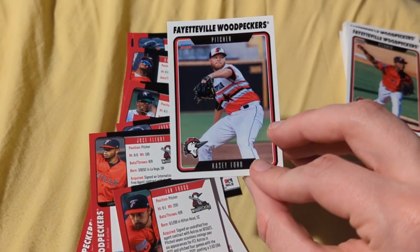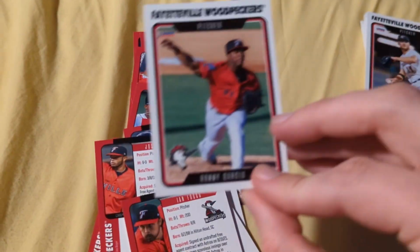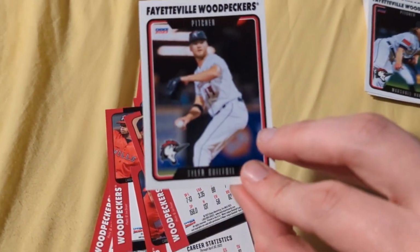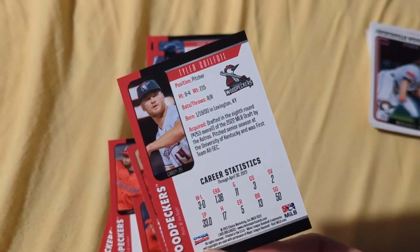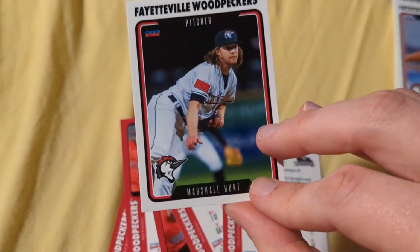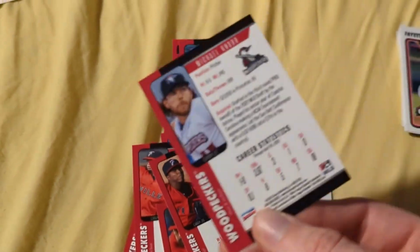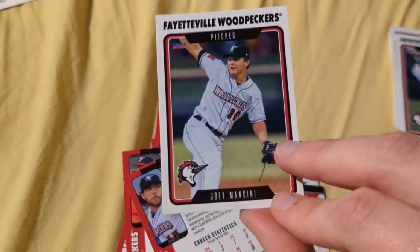Come on, focus. You can do it. Casey Ford. Ronnie Garcia. Tyler Guilfoyle. Guilfoyle is my best guess. Marshall Hunt. Michael Nora. Why is it focusing on the front but not the back right now?